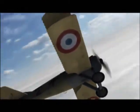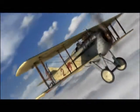It wasn't the first pass that really gave them the initial insight into how good of an opponent they were facing. It was the first turn. The technological advantages of fighter aircraft in World War I weren't in the normal vertical flight pass, it was the turn. How quickly did the guy turn? How quickly could he recover? How much altitude could he gain in the turn without stalling the aircraft?